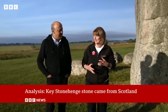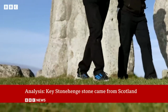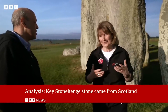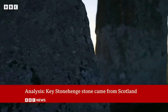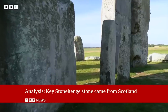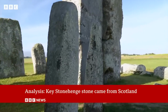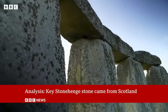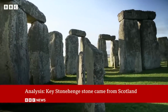And I think what we've got to remember is these people were just like us in a way. They were just as clever, but they had different technologies. But to bring a stone of this size all the distance from what we now call Scotland is really quite something. The new discovery has changed the story of Stonehenge and those that built it. The tale is now of a people across Great Britain who were more interconnected and advanced than previously thought, who came together to build this incredible monument. Palab Ghosh, BBC News, Stonehenge.